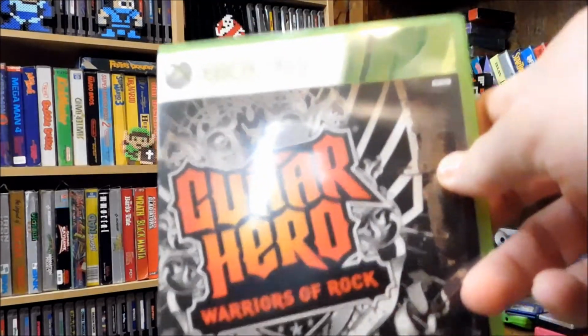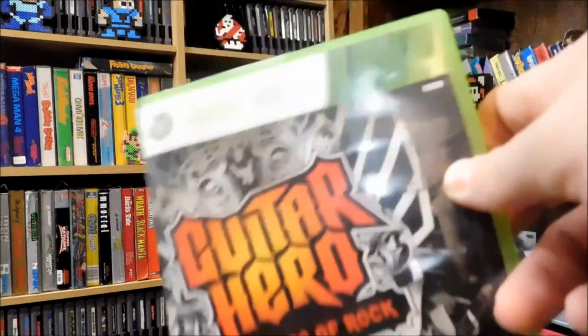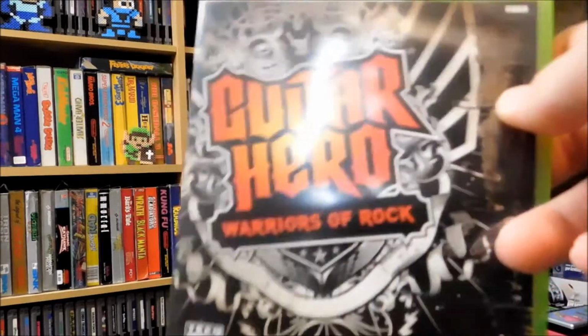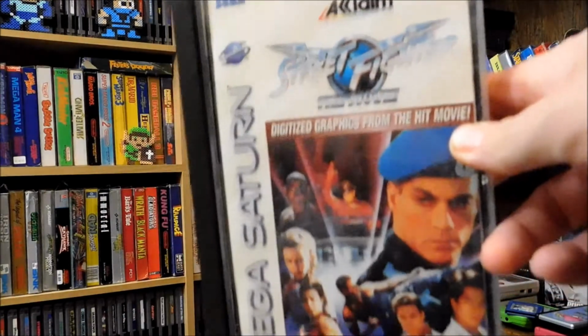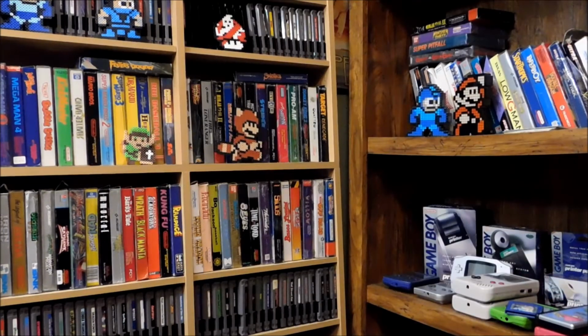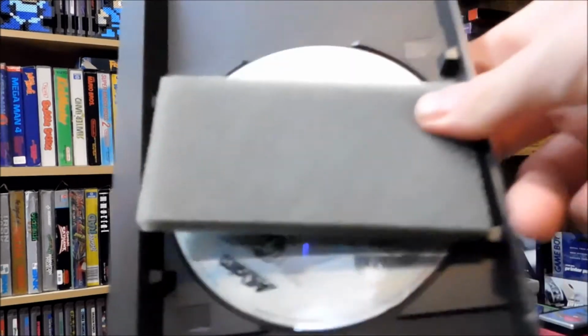Next up, I grabbed Guitar Hero Warriors of Rock from him. I don't have this one. It's about a $10 game. I don't see it too often. It's got some good bands on there for sure. We also picked up Street Fighter the Movie on the Sega Saturn. I just recently got a Sega Saturn, so it's nice to get some games for it.